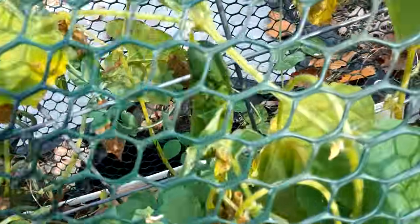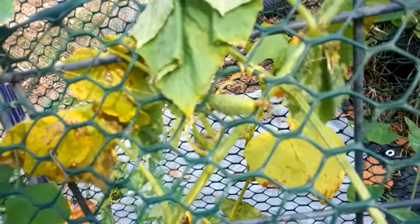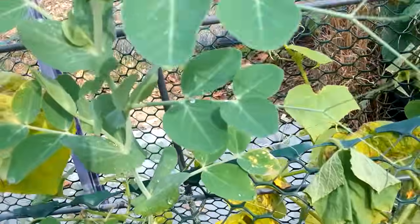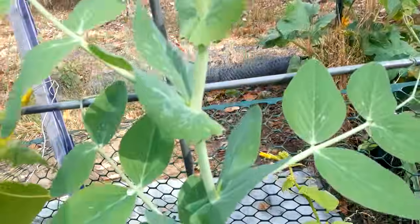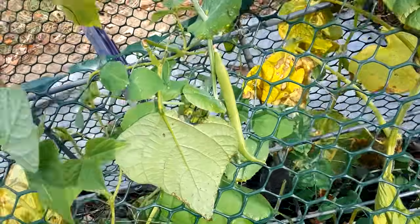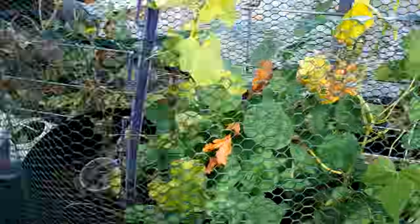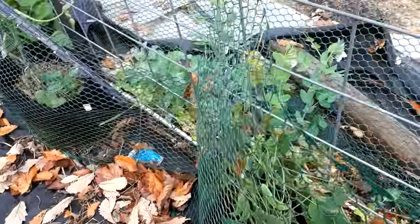There are small pickling sized cucumbers that are in there. There's other cucumbers that are very tiny. Pea plants, look how amazing in the fall. Amazing pea plants. Some are setting flowers. Apparently we got green beans growing in there too. I didn't know those were there. And yes, it's extremely windy.